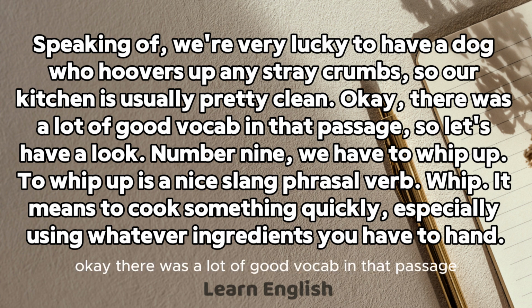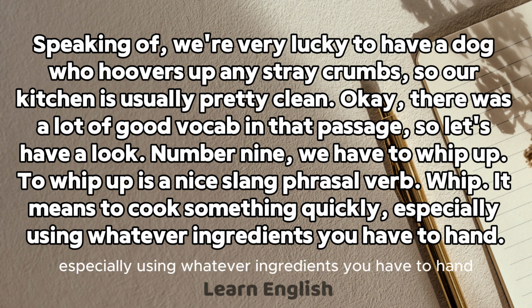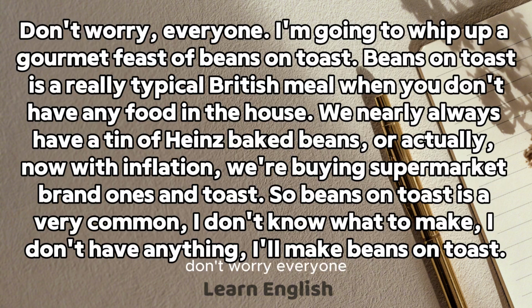Okay. There was a lot of good vocab in that passage. So let's have a look. Number 9. We have to whip up. To whip up is a nice slang phrasal verb. Whip. It means to cook something quickly, especially using whatever ingredients you have to hand. Don't worry, everyone. I'm going to whip up a gourmet feast of beans on toast.